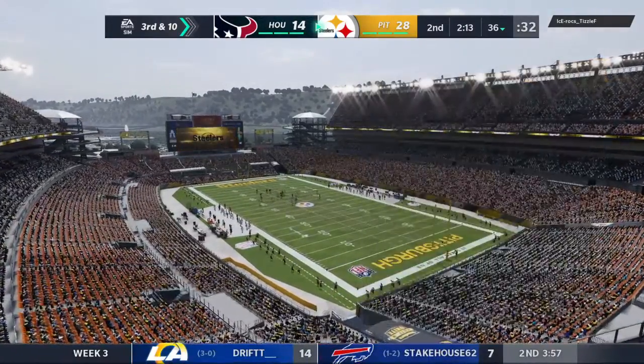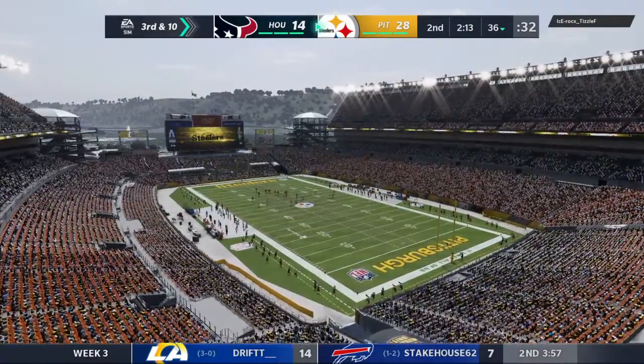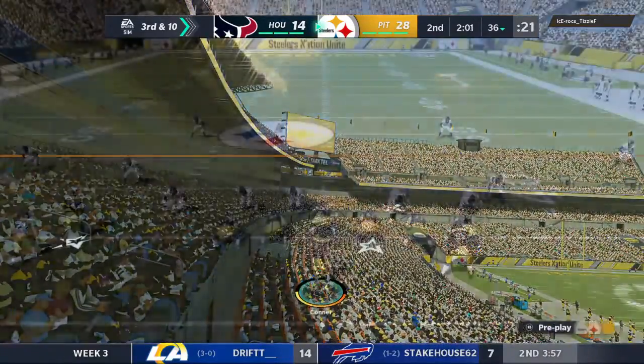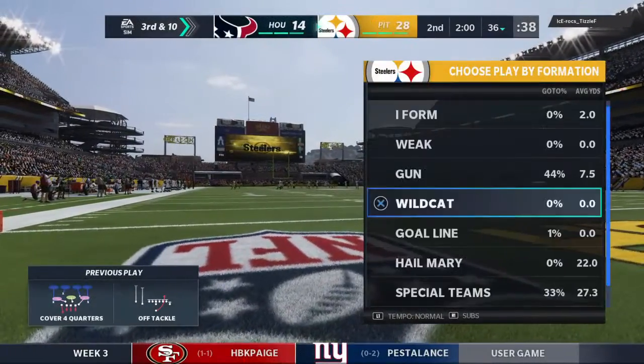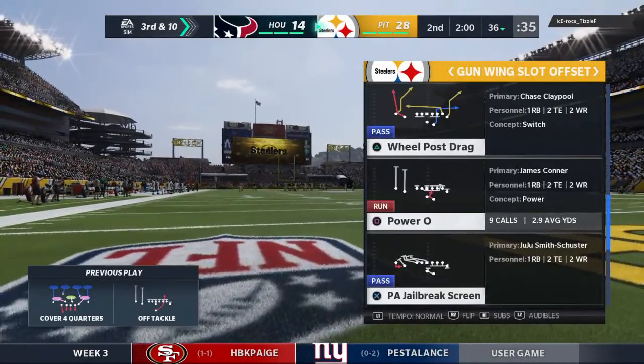The running lanes have definitely not been there for him here in the first half, and I don't think it's all been his fault. His offensive line hasn't given him much space. A loss results there, and we've hit the 2-minute mark in this first half of action.